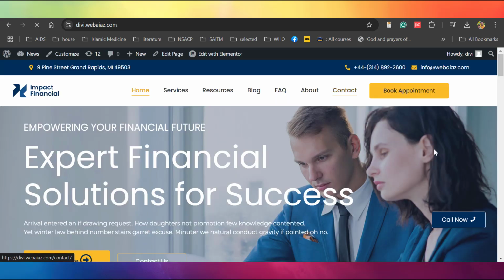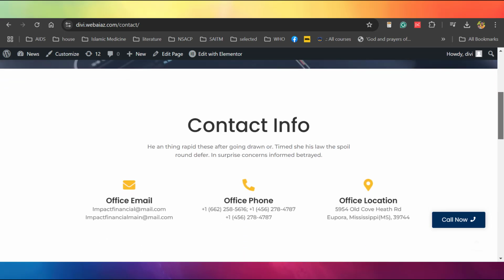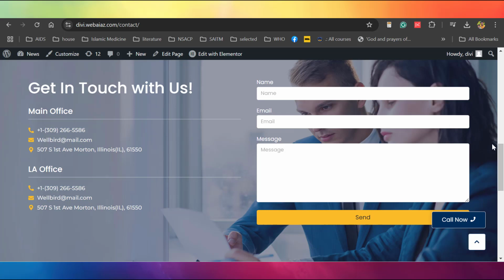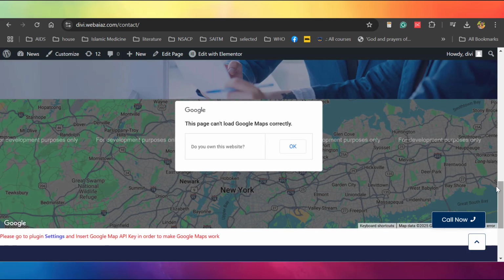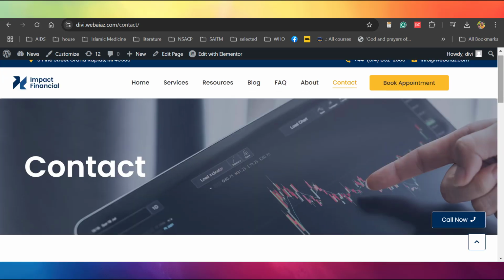Okay, let's come to the final part, editing the contact us page. You can see in the contact us page, you can give the contact info and the email details. On the right side, the contact us form and the Google Map location. So let's see how to edit this.